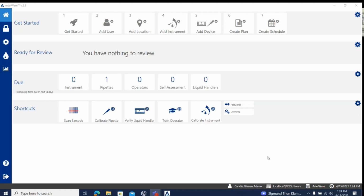All right. This is the Artel system software, and a couple of pieces of information that I want to provide. This software is used with the Artel MVS system, but it's also used with the Artel PCS system.